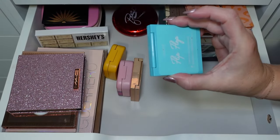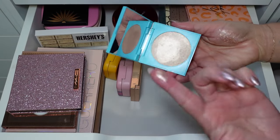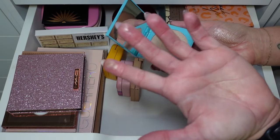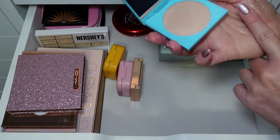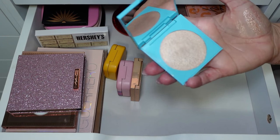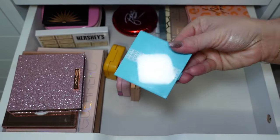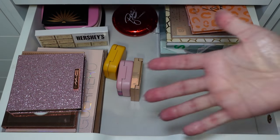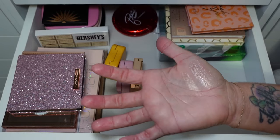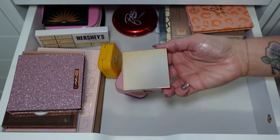ColourPop, this is Flip Flop. This is a different Super Shock highlighter. Still very creamy. Oh, I already wiped them off, so I don't know. I think I have a similar shade, so I think I'm gonna get rid of this one. I shouldn't keep all the gold shades when I have so many. I say that as I keep them in other brands.